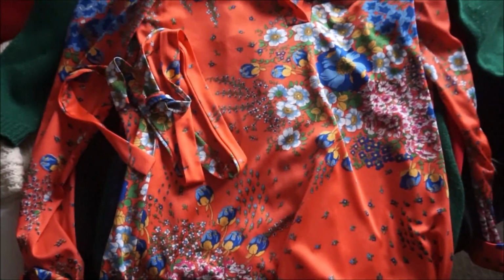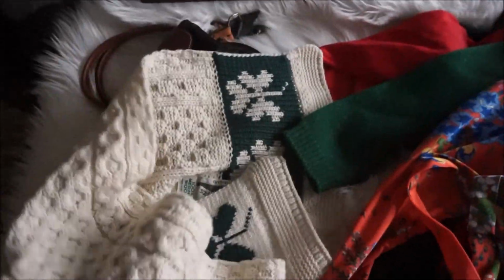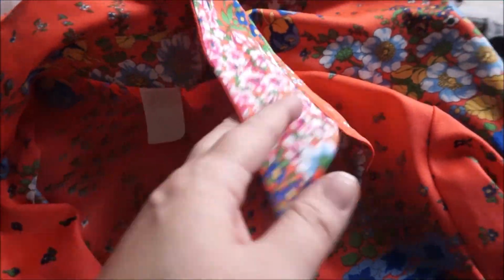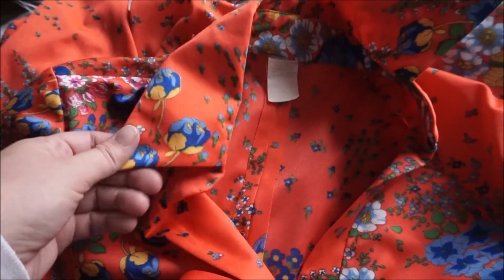Just wanted to quick do the haul of what I did end up picking up. I got this and all the accessories. So just wanted to go through them with you. So I got this 70s maxi dress. Does have the belt. Love the print. This is really cool. I like the disco collar, pointed collar.